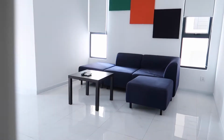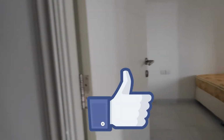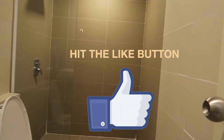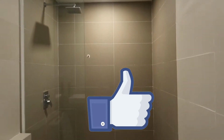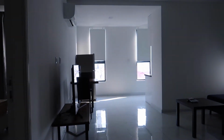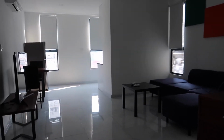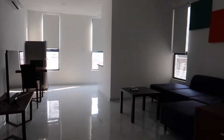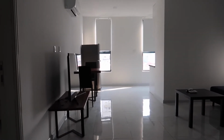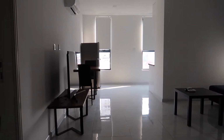What is the meter size of this one? 60. Okay. So $750 everything. Utilities, electric, everything separate. Separate. Okay. Electric is how much about? It depends on how much you use it. Yeah. And internet too is separate, right? Internet is provided. Oh, okay.